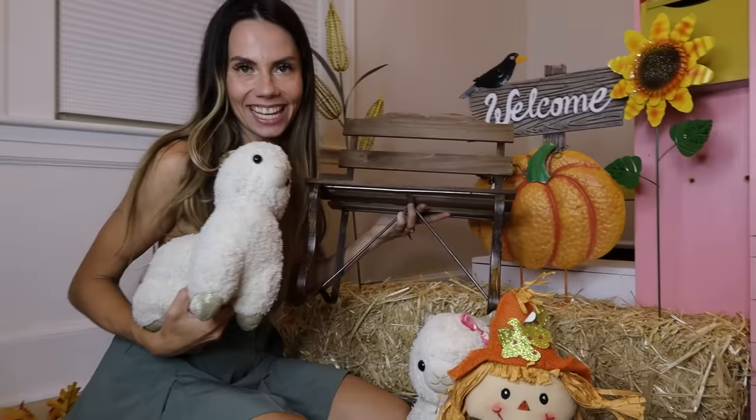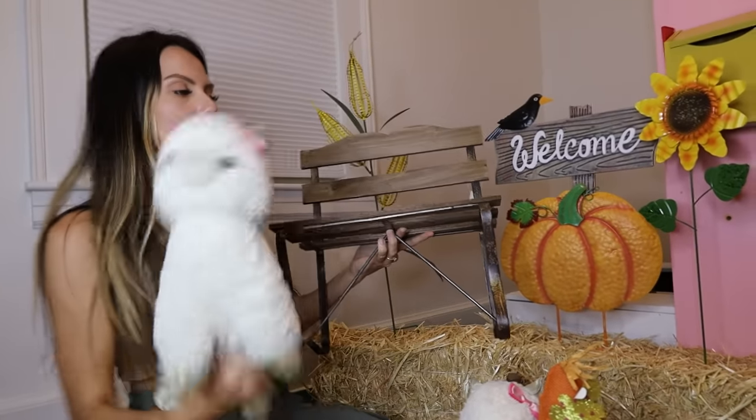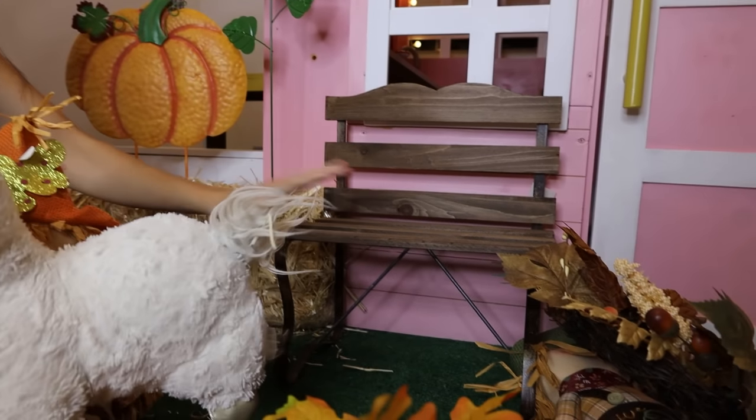Oh, Llama! Did you get that? Llama Bean is so excited because she said she found the perfect spot for the bench. Go ahead, Llama, tell us. Oh, Llama. Yes, Llama Bean! Yes! Okay, right here.